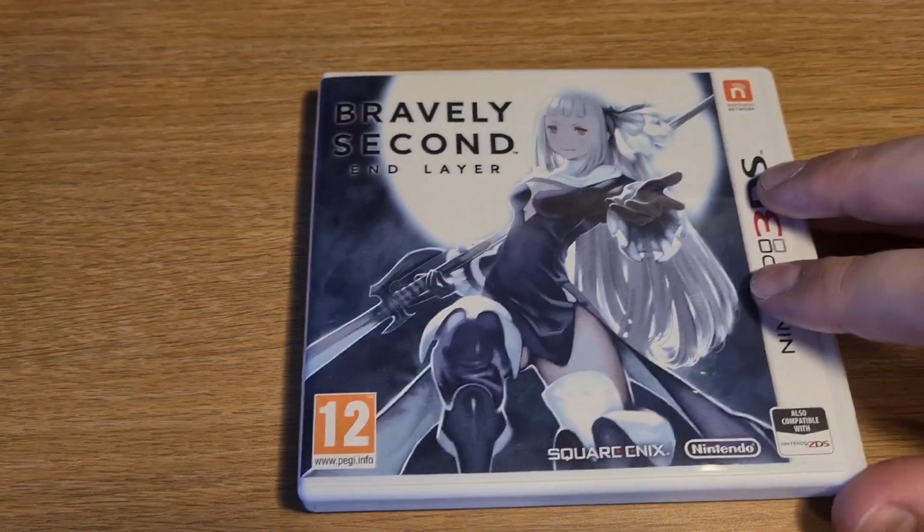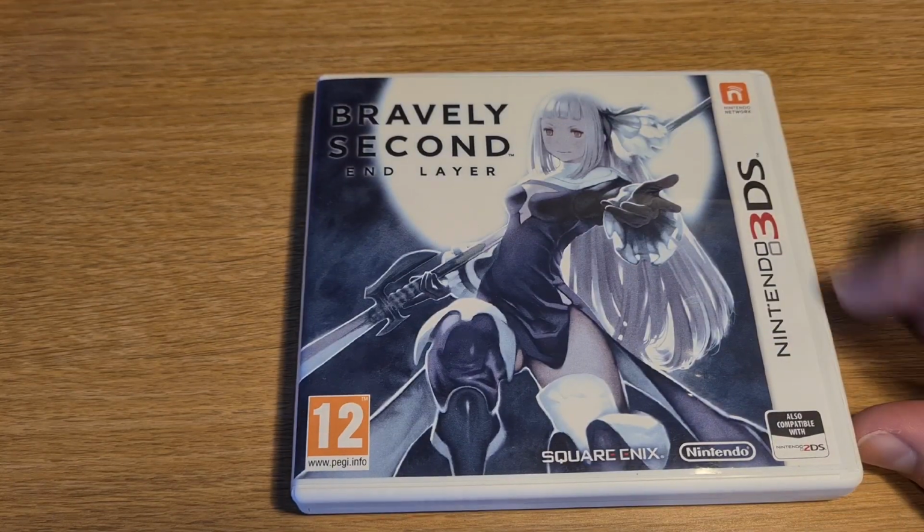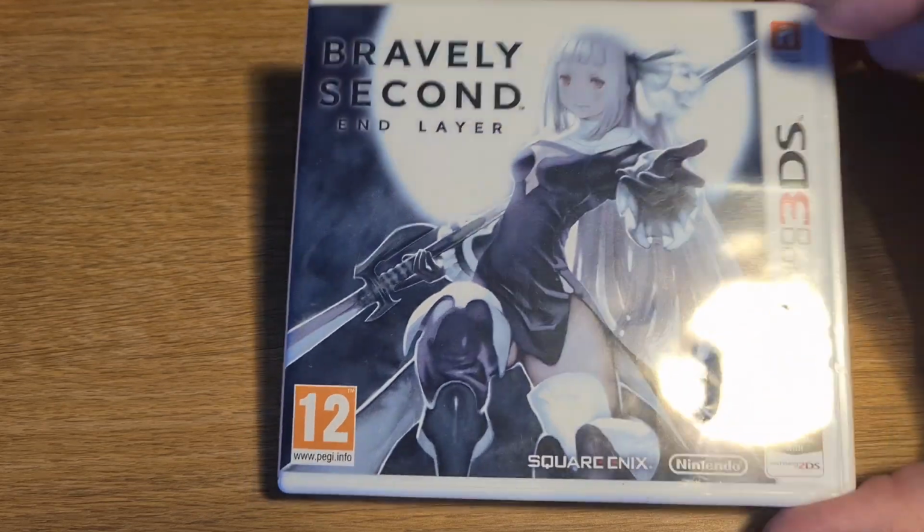£30 and 38p currently. And the sequel for this one, I haven't got around to playing this. This is an opened copy of it, Bravely Second End Layer. And again, the value for that one, £15 and 47 pence.